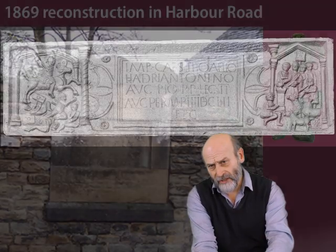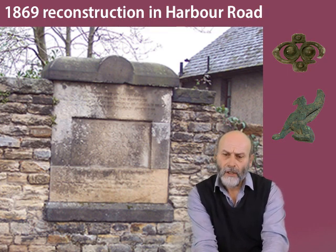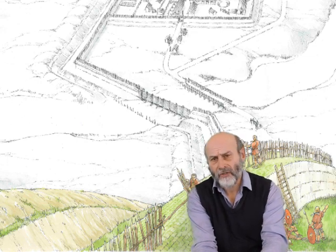The Bridgeness Tablet is the largest of a series of distance tablets which punctuate the Antonine Wall. They commemorate the name of the emperor who commissioned the wall, which was Antoninus Pius, and each one of the stones provides the name of a legion who made a certain length of the wall, which at that time was known as the vallum. The vallum consisted of the rampart and the ditch. The ditch was something in the region of 9 metres wide and 4 metres deep on average, and the rampart was 4.3 metres wide at the base and about 3 metres tall.